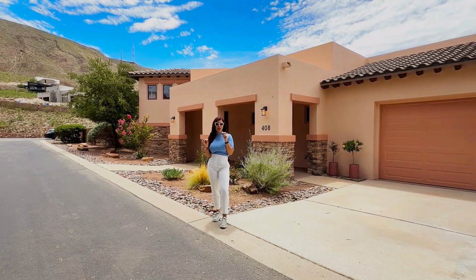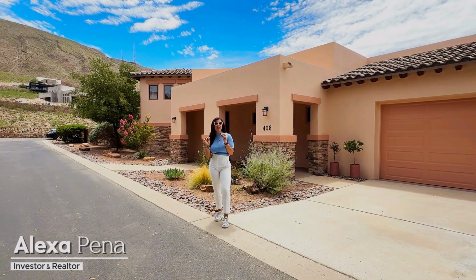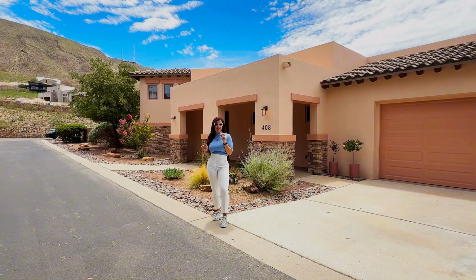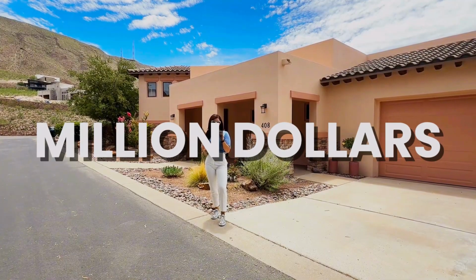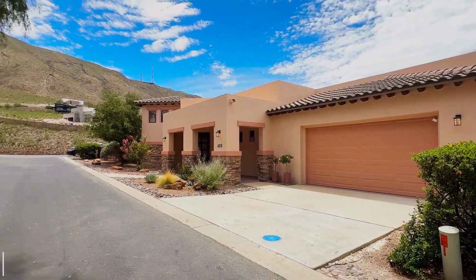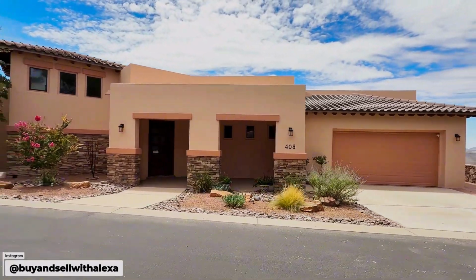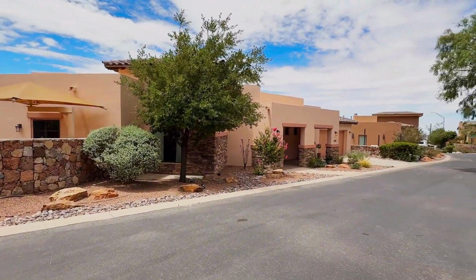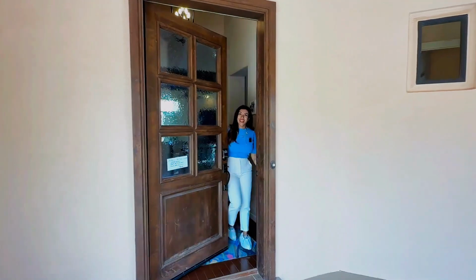If you're looking for a home that is in a gated community with high-end finishes and mountain views at every single corner, this is definitely a home you want to check out, and it is listed for under $1 million. Okay, so let's check it out.